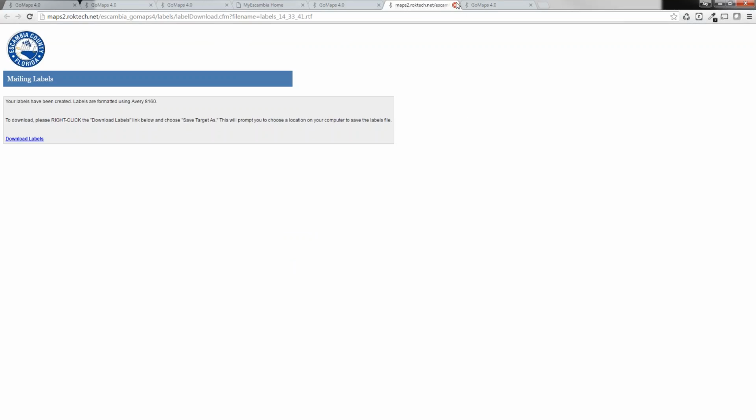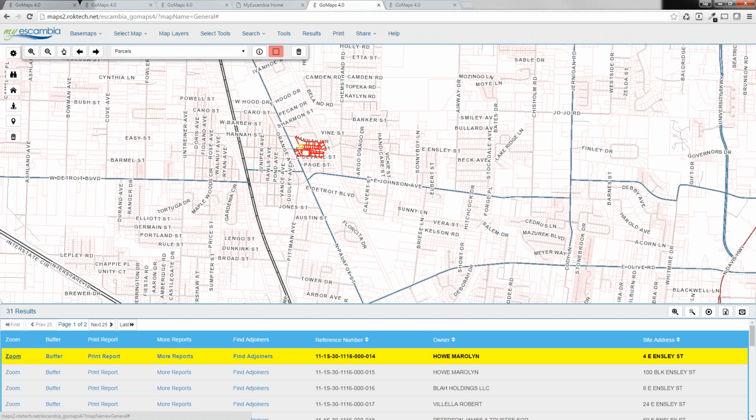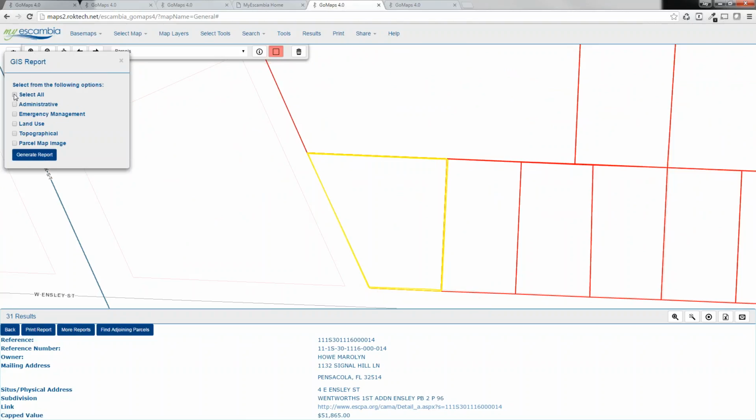And then finally, I want to show you that drill down. So let's go ahead and zoom to one of these properties. And we have a nice polygon here. And as I mentioned, what we're going to do is compare it to a bunch of other GIS layers.